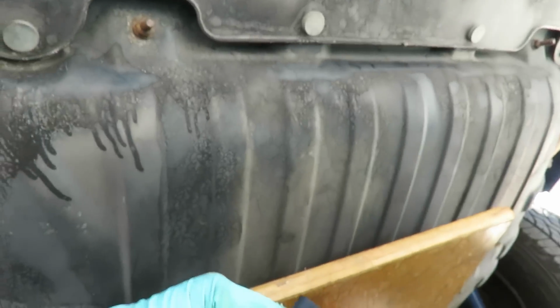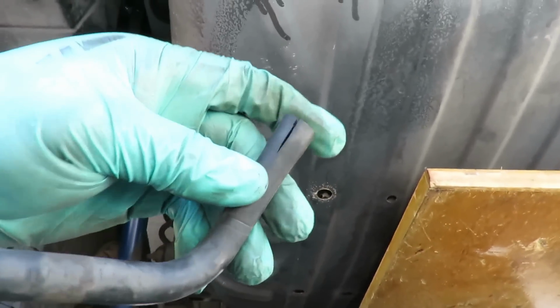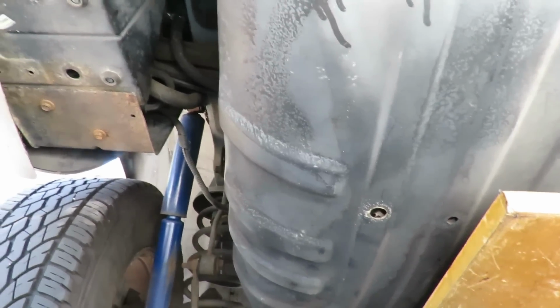Let's get this cleaned up. Yeah, there's a broken hose. All this, man, dropping that gas tank for some plastic hose. Wow. Imagine when you tell the customer, I've got to drop your whole gas tank because I have to change a hose. A $5 hose.